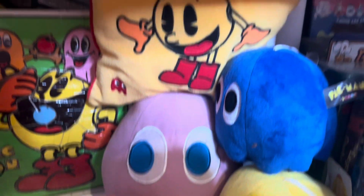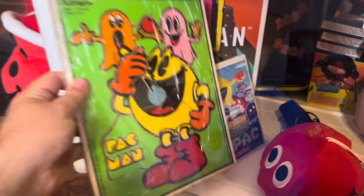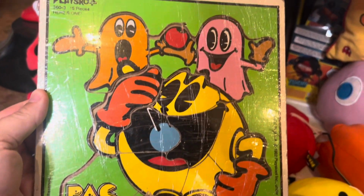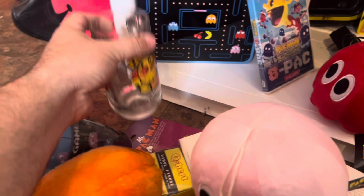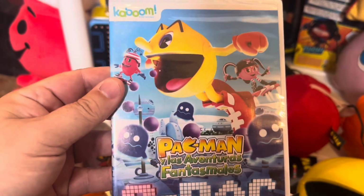And then in the very back, we have a vintage Pac-Man pillow, and it's worth about $15. Have this really cool vintage Pac-Man puzzle. It's wooden. It's worth about $17. And then we have this Pac-Man mug. It's glass, and it's worth about $20. Have this Pac-Man DVD set. It's worth about $10.